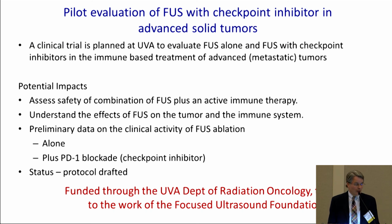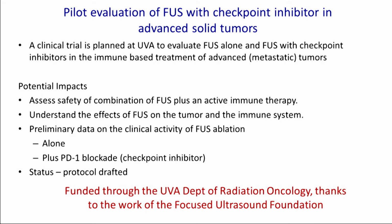So this trial will be evaluating focused ultrasound with and without checkpoint blockade antibodies, and will assess the safety of that combination. It will help us understand the effect of focused ultrasound in the tumors, because part of the study that we're excited about is that we'll be biopsying the tumors before treatment and after focused ultrasound, so we understand not just the clinical outcome, but the biology in the tumor that we induce. And that's appealing to do in this setting because these are cancers that tend to be on the surface where we can do biopsies. And again, we'll have preliminary data on the clinical activity.